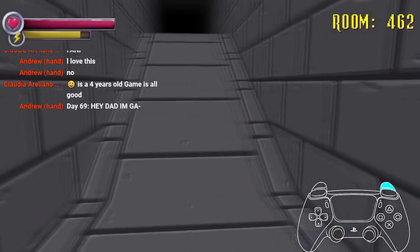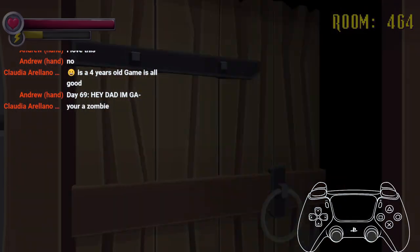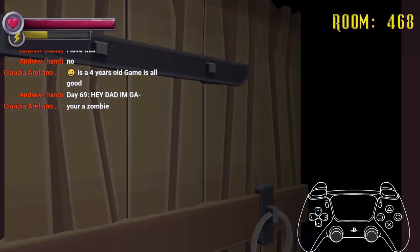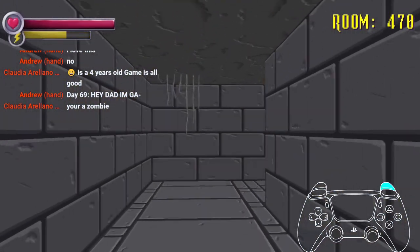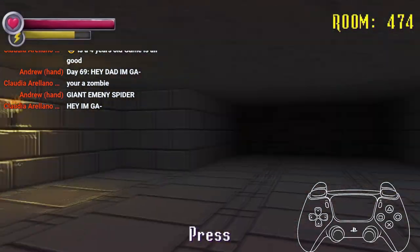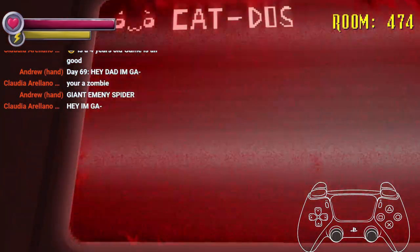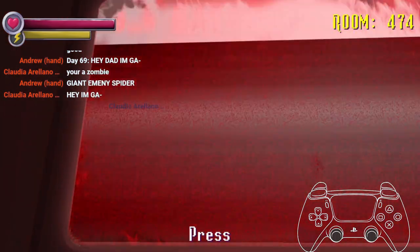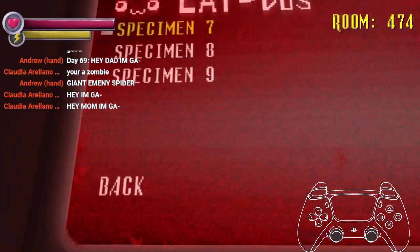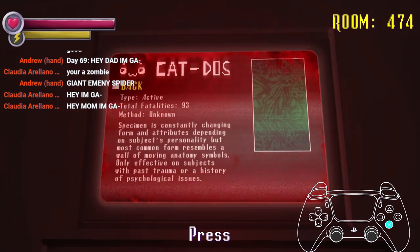That's crazy. Oh, spider. A zombie? Maybe. It's the spider. We can't let it touch me. The giant enemy spider. Do I have a chance to actually read this? No, let me get a good look at the screen. Modify house layout. Error, okay. Access specimens. Next page. We got another three. Wait, hang on, let me back up a little bit so I can actually read this.